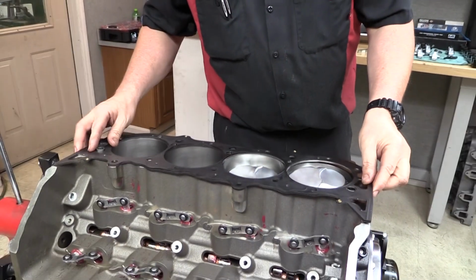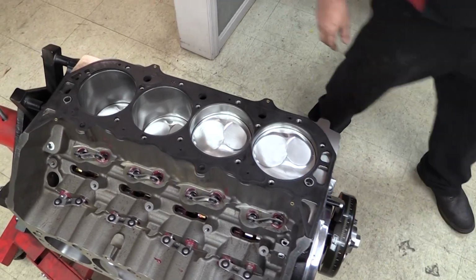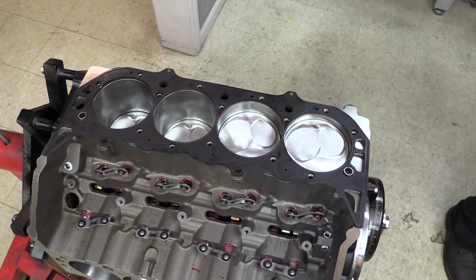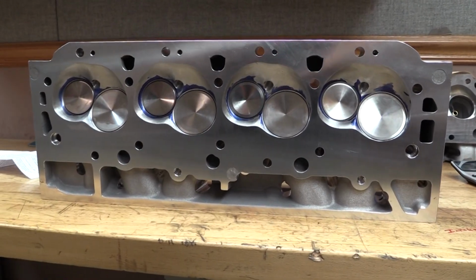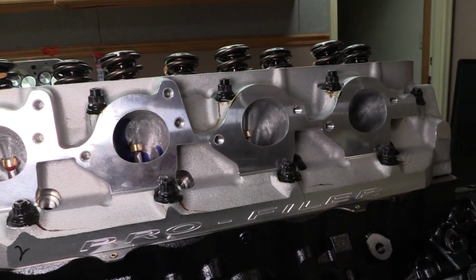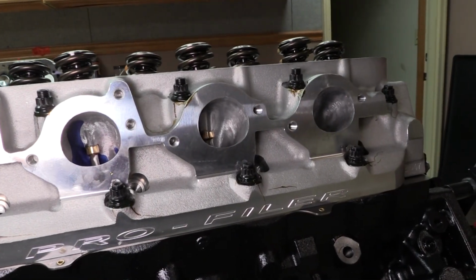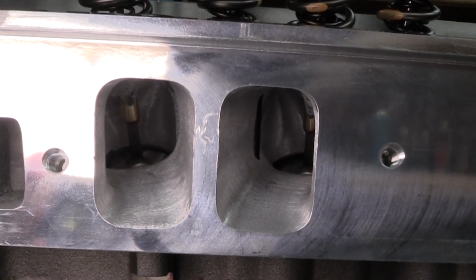A multi-layer steel head gasket is necessary to help hold the combustion pressures when we are talking about 1,000 plus horsepower and 15:1 compression. The cylinder heads are by Profiler Performance Products. These are Profiler's Sniper X 24-degree heads. They come CNC ported, but Motorsports Unlimited has done some additional handwork with their own custom touches.